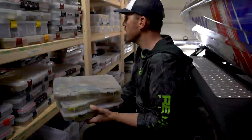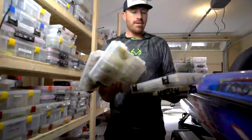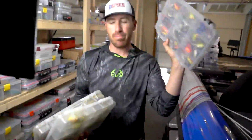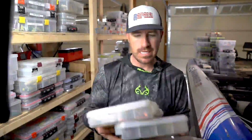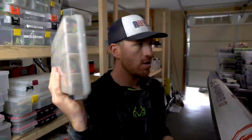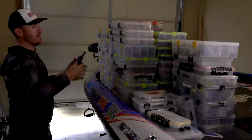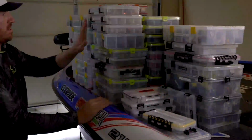I'm almost done, I swear. It's almost it. All right, I think I'm calling it quits. So my last 3 boxes, I got some BX Brat, some Arashi Square 3s, and some lipless crankbaits. And that's a good shad spawn bait too, over grass sometimes. So this right here is all going in the boat.